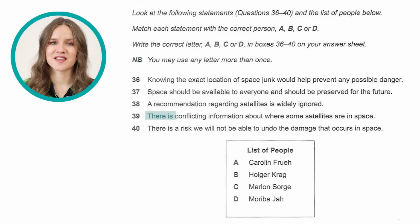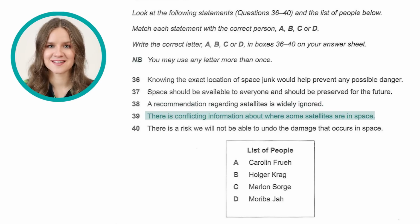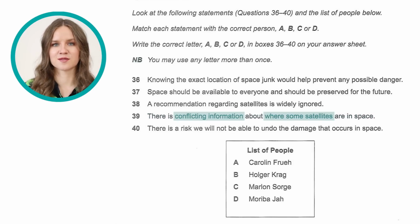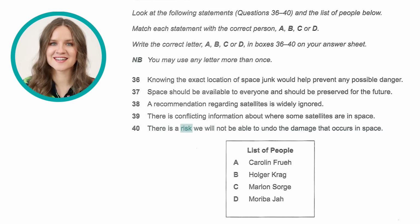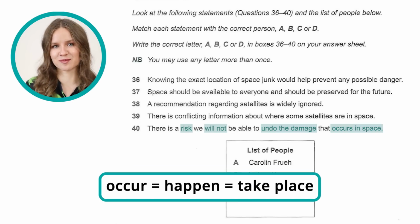39. There is conflicting information about where some satellites are in space. Conflicting information, like arguments, disagreements, the location of satellites in space. 40. There is a risk we won't be able to undo the damage that occurs in space. Chance or risk, won't undo the damage, happens in space. Occur equals happen equals take place.